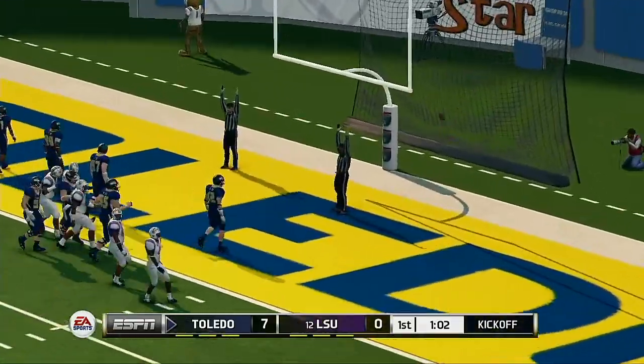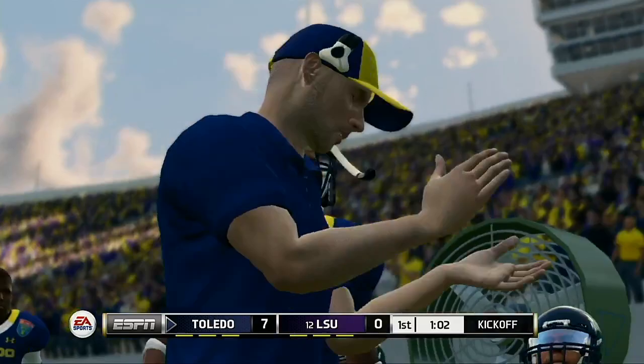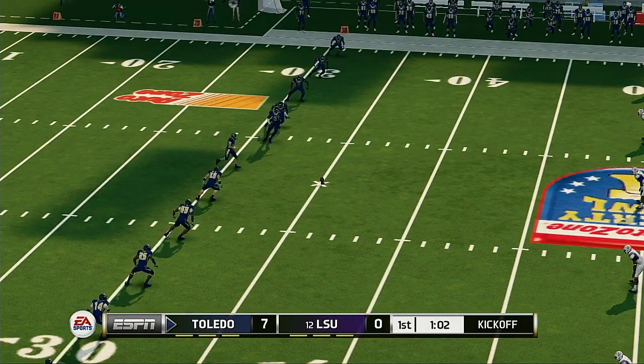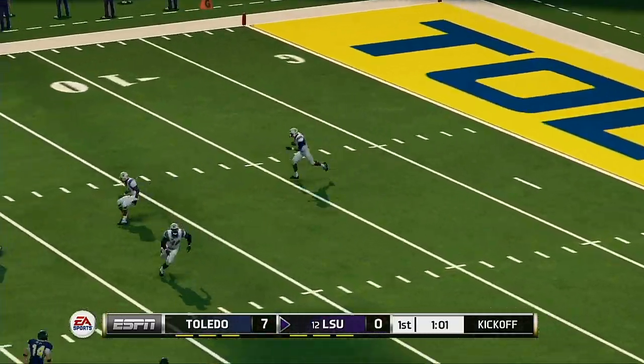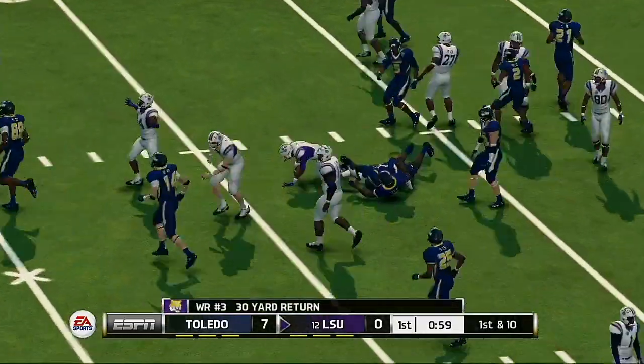Splits the uprights with the extra point. A six-play, 60-yard drive, and that's good for a touchdown. So our score, 7-0. Toledo gets set to kick this one away. He really got a hold of that kick. He's to the 20, and he's tackled at the 27.